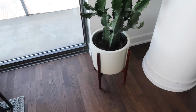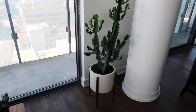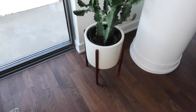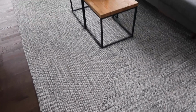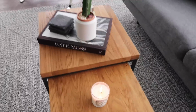It is from Modernica, which is a store from LA. I ended up looking them up on the internet because I couldn't find a similar one, and just finding the retailers that they sell to in Canada, or you could always try and order online. And then the rug is from Rugs USA. And then we have quite a bit of furniture from Article as well.